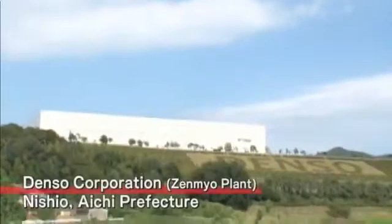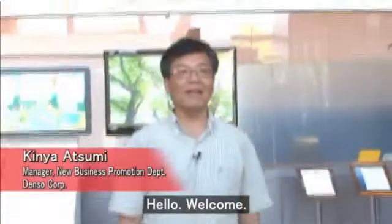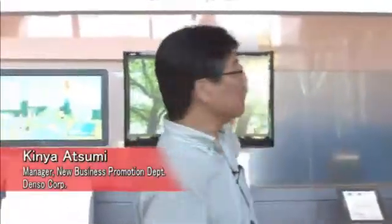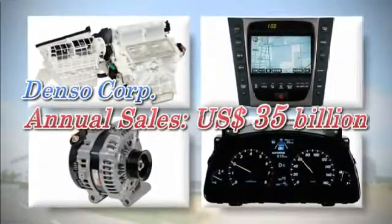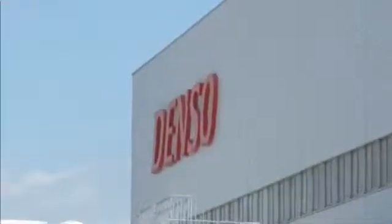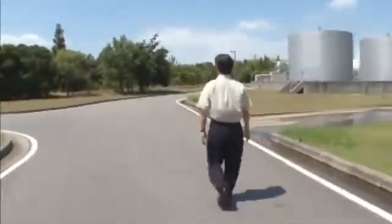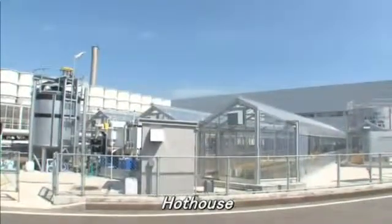We visited the Zenmyo plant of a company called Denso. Meeting us is Kinya Atsumi. Denso makes various car-related products such as air conditioners and navigation systems. Annual sales are over $35 billion. So how do you make money from the chemical equation for photosynthesis? We follow him to a glass-covered hothouse.